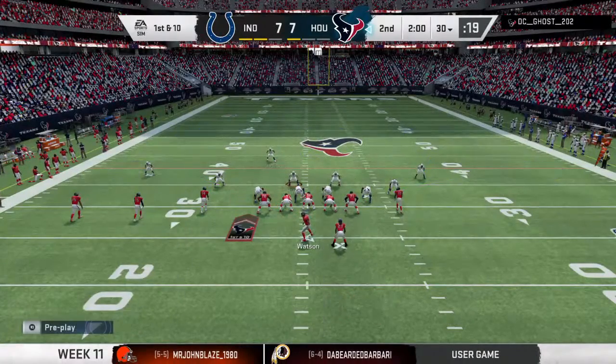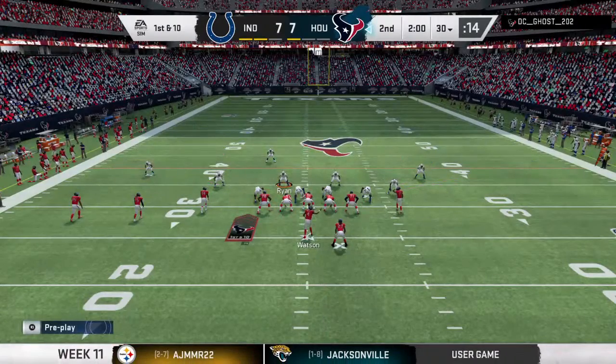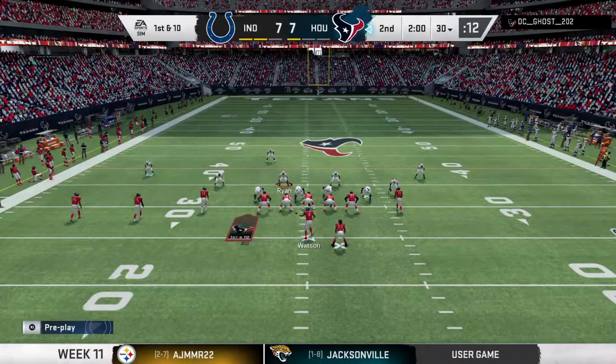Check 59, Mike. Mike is 59. Mike to 59. He runs. 24 is down, he's coming. Mike's 59. Delta.